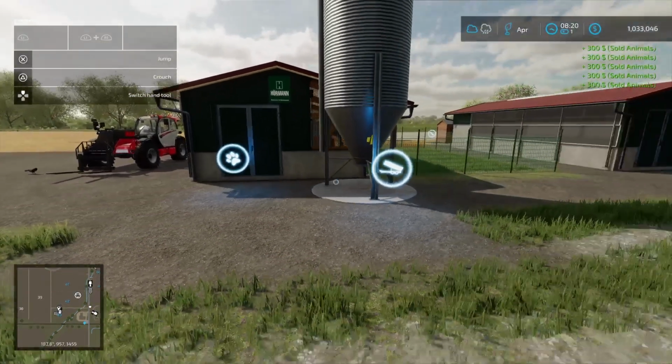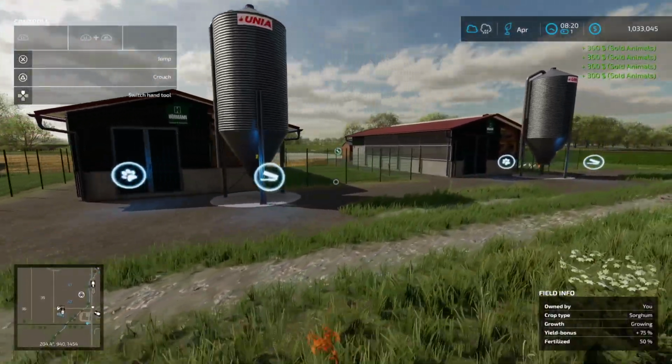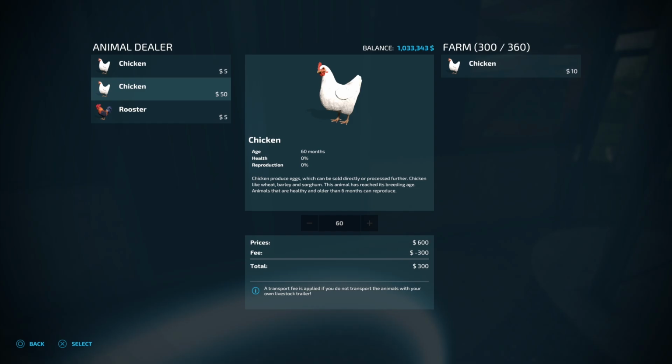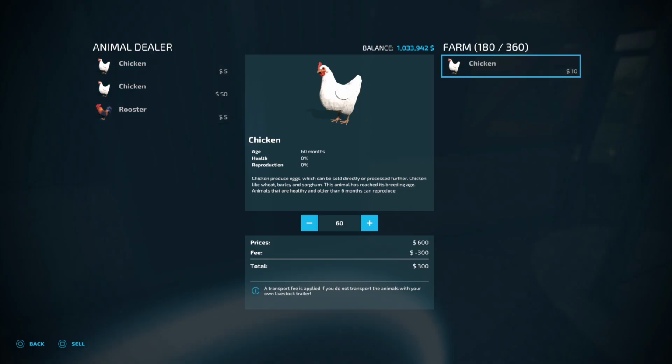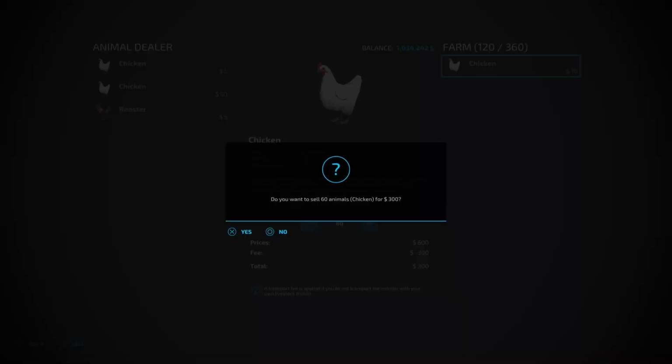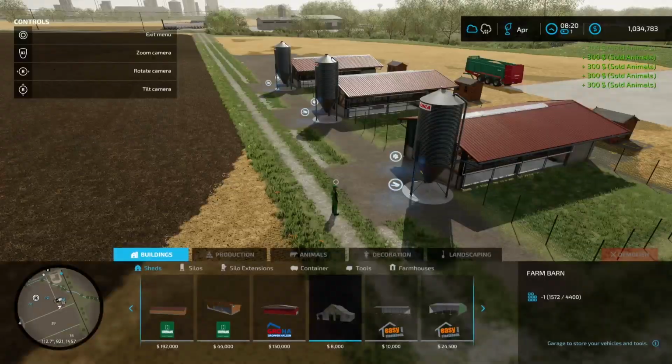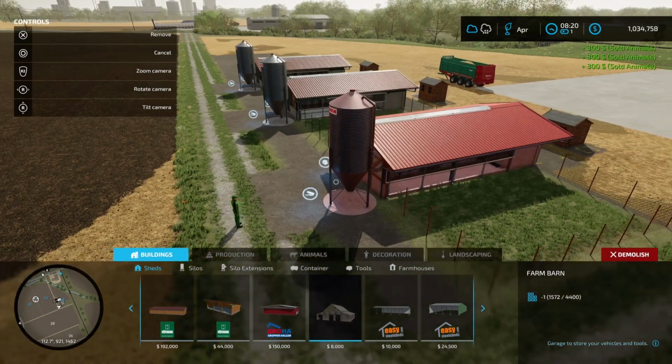Okay, that's that one. So I should have one more coop to go. This guy here. It's a bit of a pain to sell them this way, but it is what it is. Ideally, you wouldn't move them, so you'd put your chicken barns down and keep them where they are. However, I've just decided to go in a different direction. Okay, so let's get these sold. We'll get a bit of cash for the buildings as well.